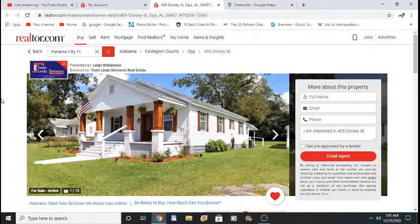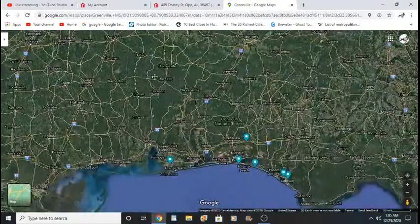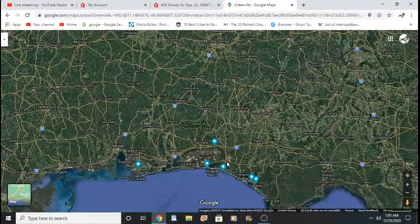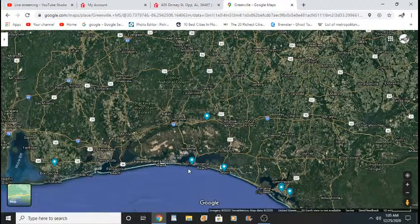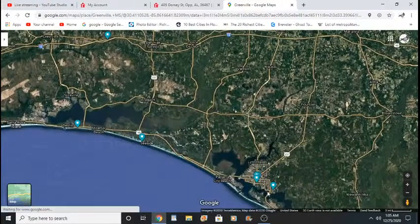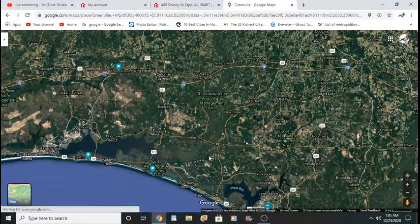So, okay, I saved this house in Opp, Alabama. Opp is in southern Alabama, right there, north of Panama City Beach and north of Destin, which is amazing. Now you can see these little blue dots. These are places I want to visit soon. I've got Defuniak Springs, Destin, Rosemary Beach, and Panama City Beach. But these are the hoods. I'm gonna visit the hoods there when I go.